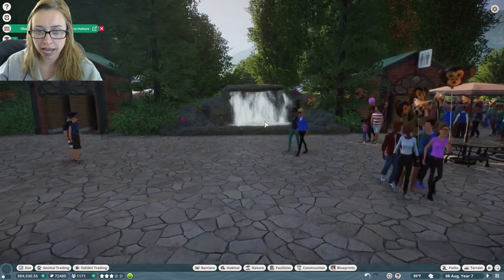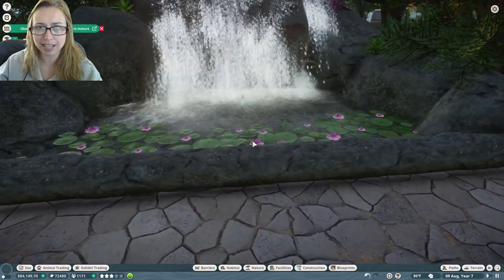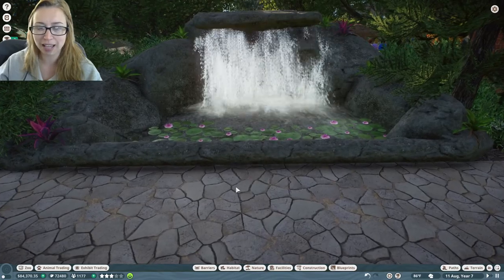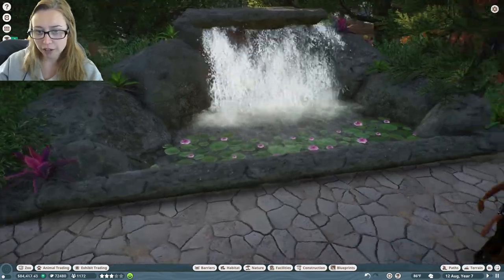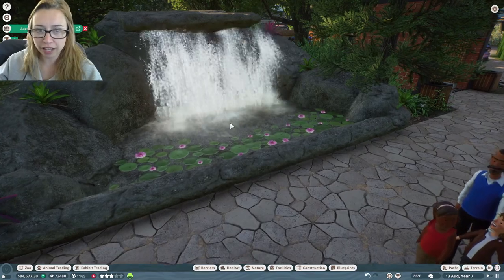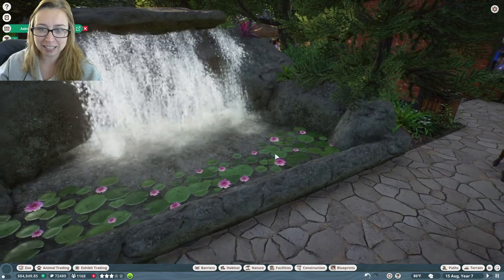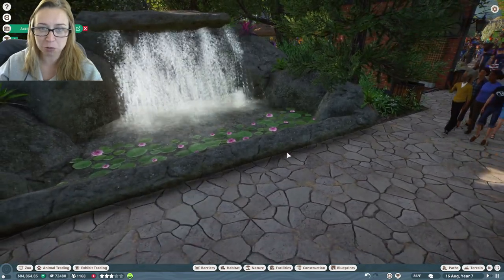And then I've also added a waterfall feature. I tried my best. I'm not very good with waterfall features at all, as you can kind of see that this is still coming out of the waterfall area. I don't really know how else to make it look like there's water there when there's really not water. So that's the best I could do. I added some lily pads to try and make it look like there is more water in there as well.